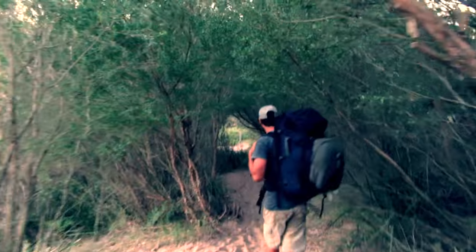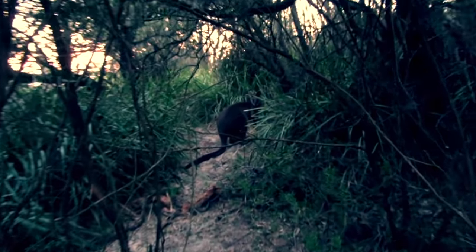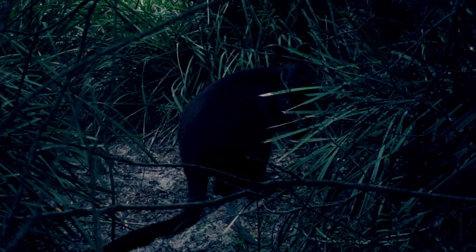G'day. G'day there. Oh, hey. Hey there, buddy. What are you doing over there? Little brush tail, isn't he? Little brush tail wobbly. All right. Okay, see ya. Enjoy. Carry on with your evening.